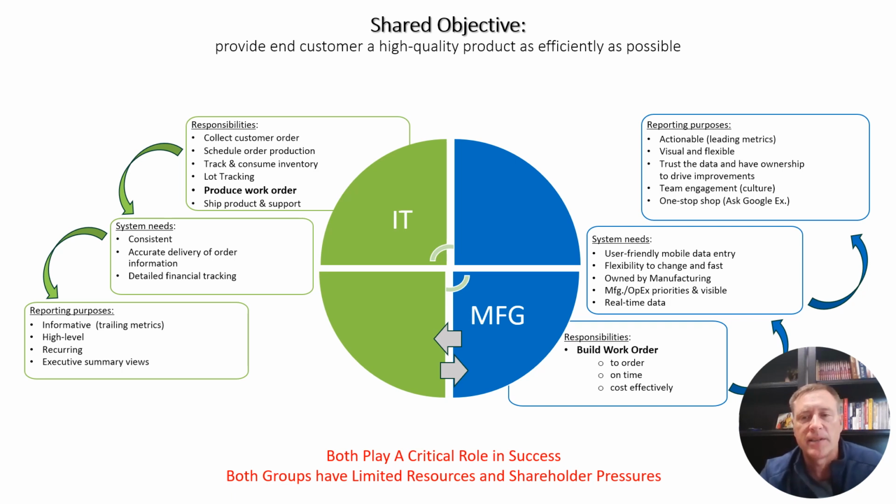It's your shop floor. It's helping your SMEs. It's helping your plant managers to do this bottom responsibility, build that work order and build it to order on time and cost effectively. So our focus is on these system needs. It's allowing you to control it. It's flexible. It allows it to be actionable. The reporting is going to fit that way. So everything we focus on and have focused on is that section, probably because that's where we come from. But these are the tools.